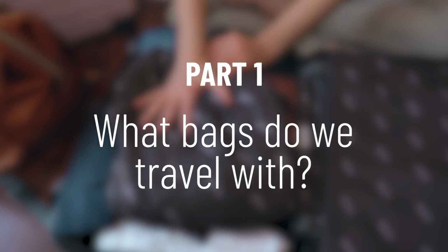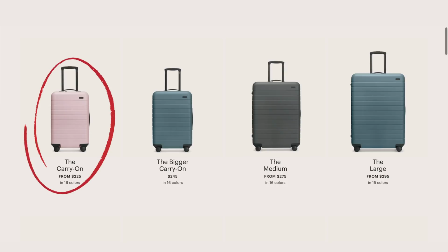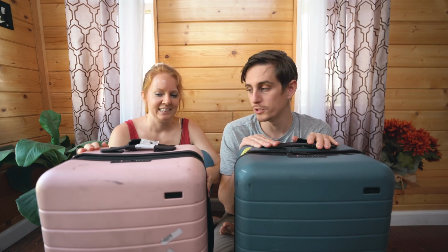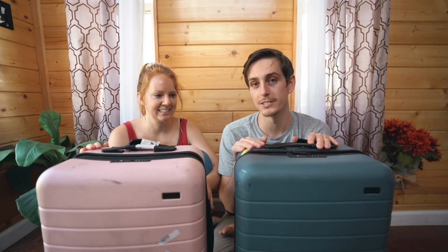We have the bigger carry-ons from Away. Away actually makes one size smaller than this that will fit in the overhead bins on airplanes. With these bigger ones, you can still fit in probably 95% of overhead bins, but you get a little bit extra space, which made all the difference. We actually bought the smaller ones and tried them out, and then ultimately realized these were the ones for us.